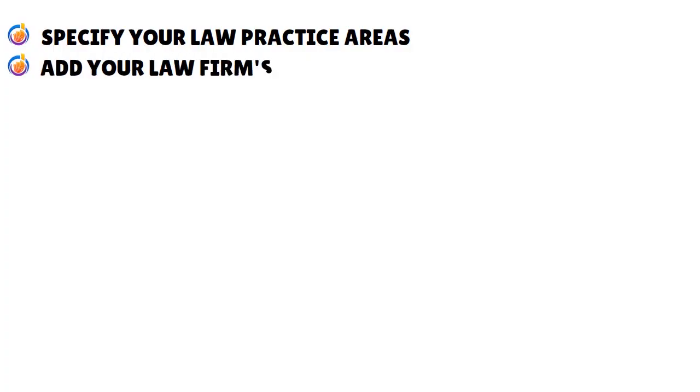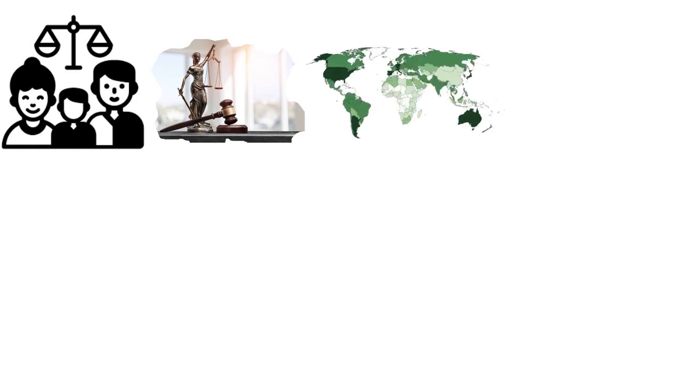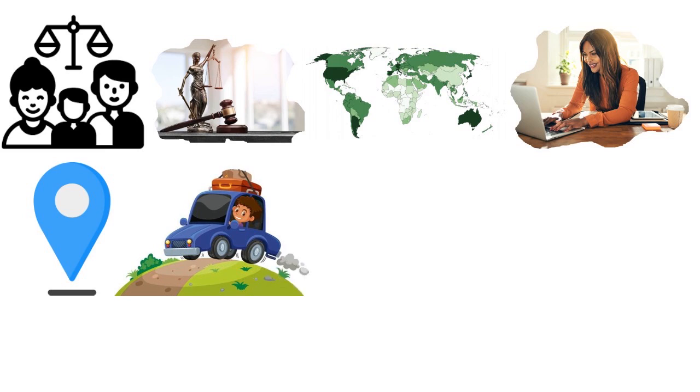Next, you want to add your law firm's physical location. It's all about geography. It isn't really mandatory to include a physical address for your GMB listing. However, if you choose not to, your business won't show up in Google Maps searches. And also, when you give an address, people will be able to select directions to your office based on various transportation options. And that's kind of cool in terms of accessibility.